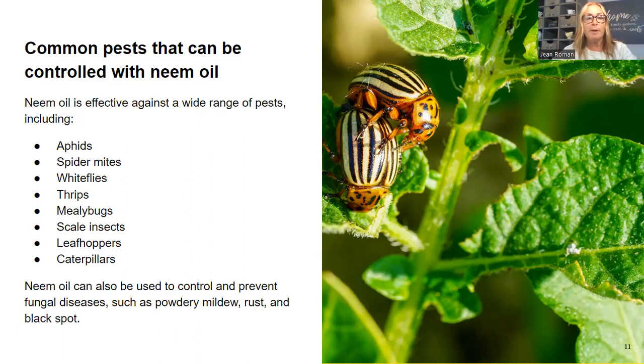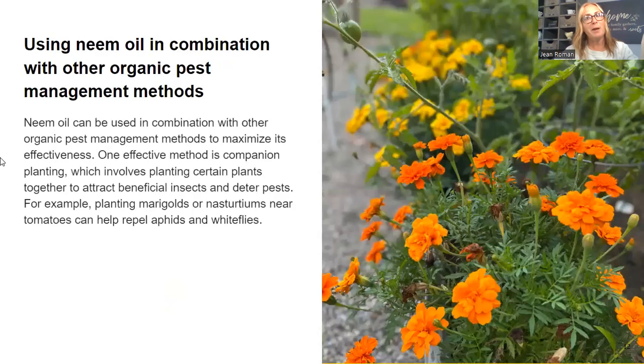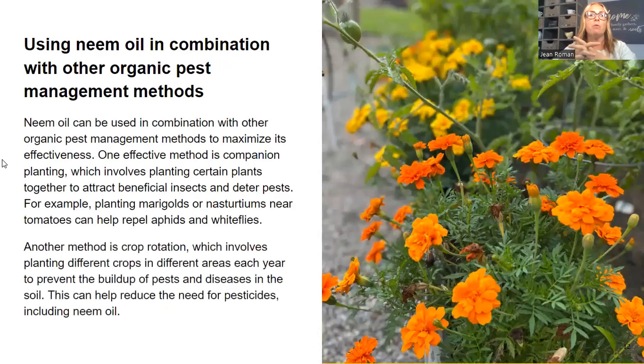And black spot is more on your tomato plants. Rust and powdery mildew is going to be more prevalent in your cucurbits. So marigolds, what are those? Companion plants. So using neem oil in combination with other organic pest management is a key way to ensure your garden is going to develop to its highest potential.